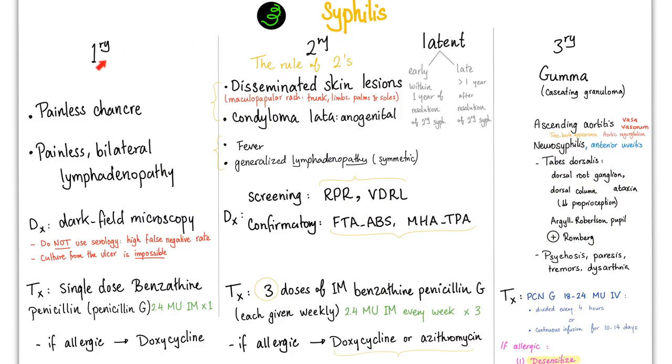Here is a comparison between primary, secondary, and tertiary syphilis. We have talked about all of this in my antibiotics course on my website, medicosisperfectionatus.com. Just remember that neurosyphilis is tertiary syphilis. It affects the dorsal root ganglion and the dorsal column of the spinal cord. This is the white matter of the spinal cord.